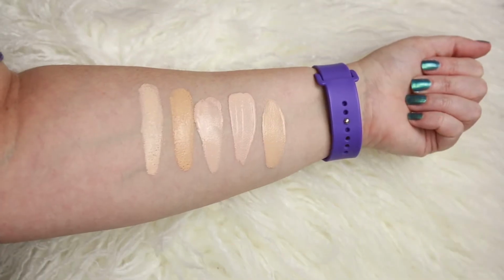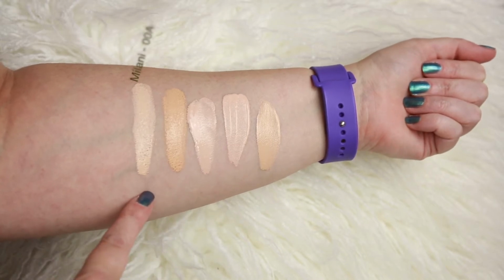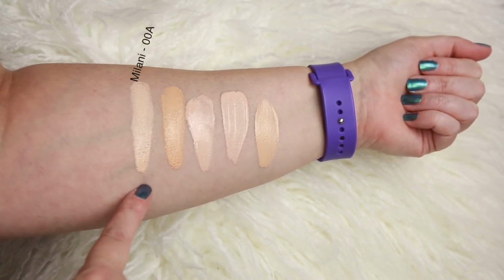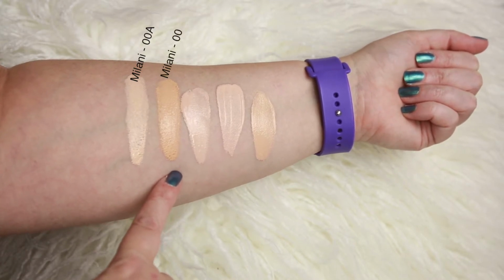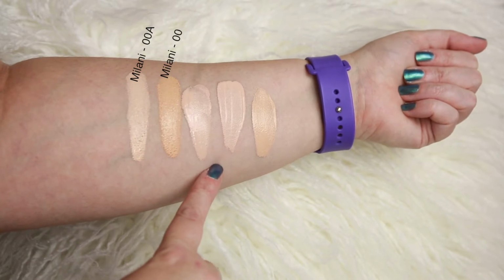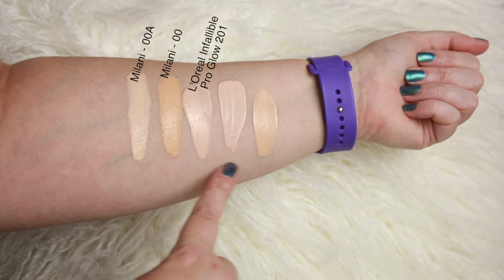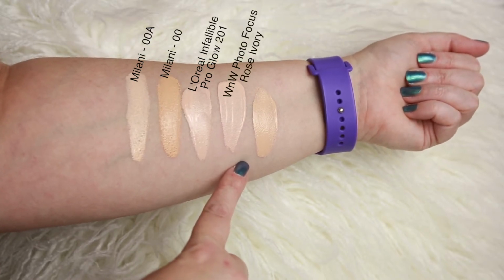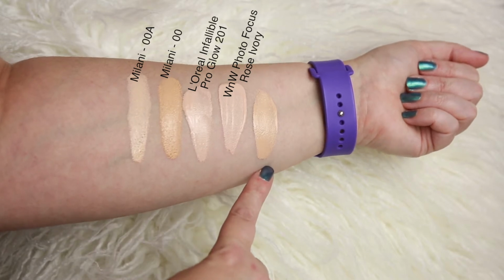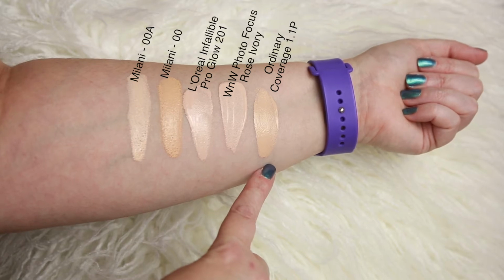Let's take a look at this foundation swatched against some of the other brands of foundation that I've got in this price range in my collection. Here we go with swatches. First up, these are both the Milani foundations. This is the Conceal and Perfect in today's color 00A Porcelain. And second is the 00 Light Natural. Third up, I've got the L'Oreal Infallible Pro Glow in their lightest shade 201 Classic Ivory. Fourth is the Wet n Wild Photo Focus Foundation in Rose Ivory. And last up from The Ordinary, this is their Coverage Foundation in shade 1.1 Pink.